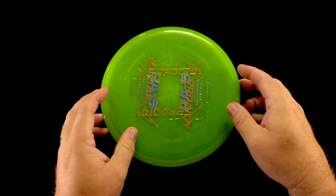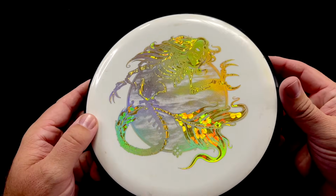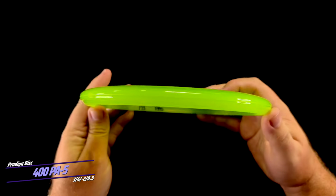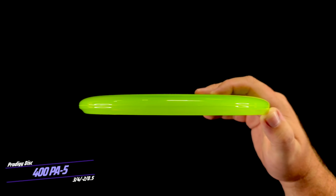And that takes us to our final two discs, which provide reliable understability to more advanced players. It's the Prodigy PA5 and the MVP Spin. Now, I say these are good for more advanced players because, as we'll see in a moment, they provide reliable understability without this sort of turn and burn and cut roll action that we saw from the Wedge. The Prodigy PA5, rated at 3.4 -2 0.5, has a smooth rounded rim, but also a beaded feel to the underside of the rim.